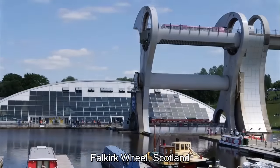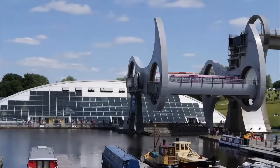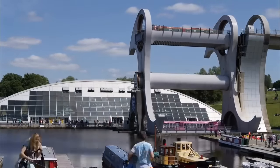This is the Falkirk wheel, located in Scotland, and is currently the only rotating boat lift in the world. The wheel was created to help connect the canal to a different waterway, making transportation much easier.